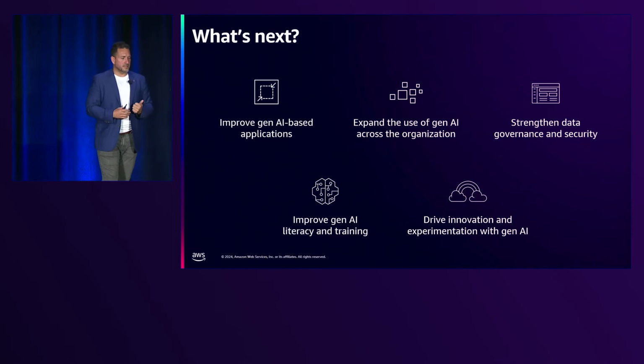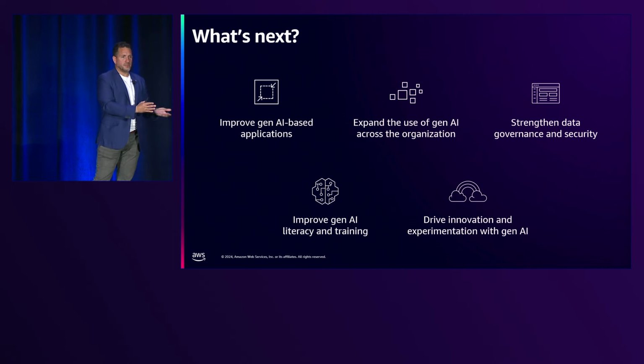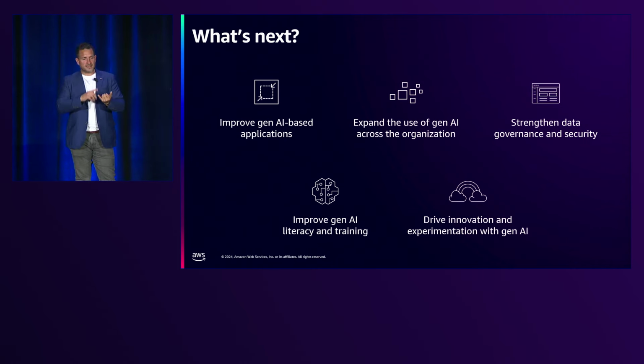So first is improve Gen AI-based applications. We have these applications that we showed you, but we also have more built in different teams across the organization. So the idea is to improve the whole catalog of applications, and then standardize a bit the models and the way we use them, and that's our first priority.